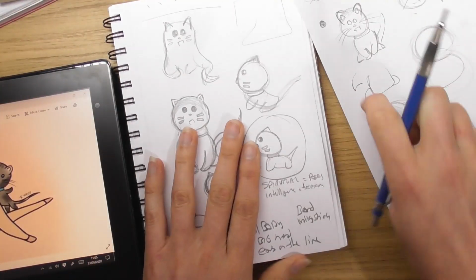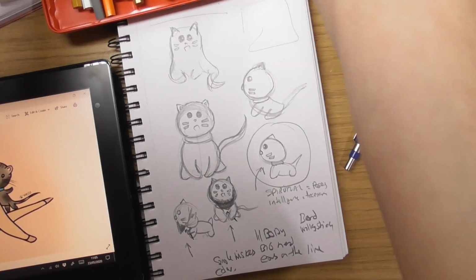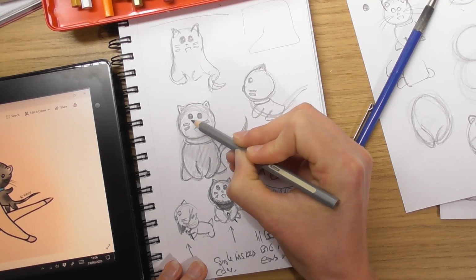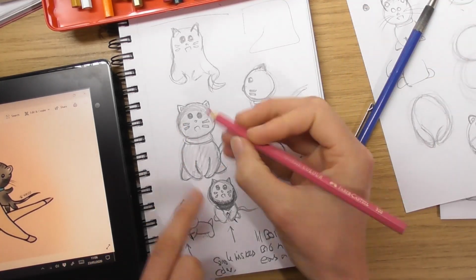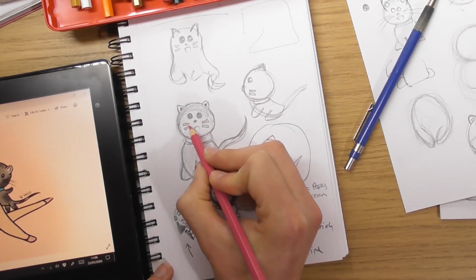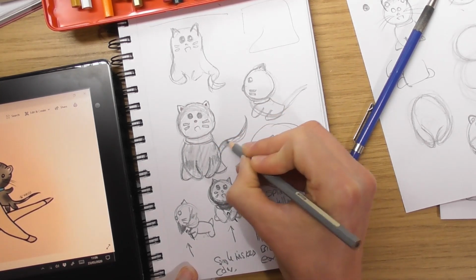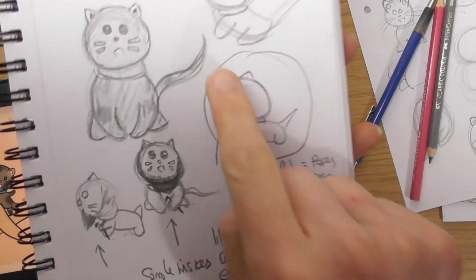So that's basically that. For the colours, I'm going to stick to the original colours. He's going to have two shades of grey. I like the colour grey. I think it goes well with little Sophie as well. He's going to be grey, pink nose, little pink triangles on his ears, white whiskers, and he'll have little patches of darker grey. Just like that. Simple shapes. So that's basically little Kevy.